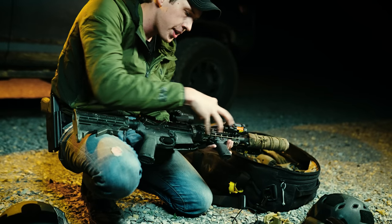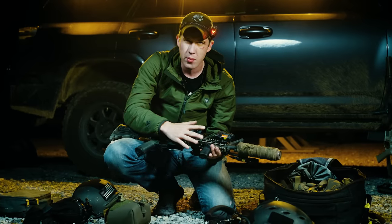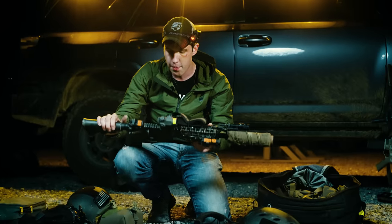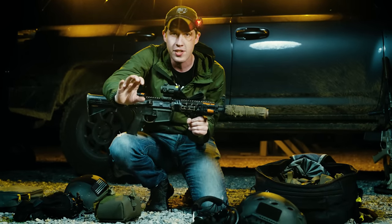This is their weird quad rail sort of situation going on. I didn't like some of their other rails, and so I went with this one. 10.5 inch, front sight post gun. This is $620 for the upper, $260 for the lower. So we're in for under $1,000 for the gun itself.